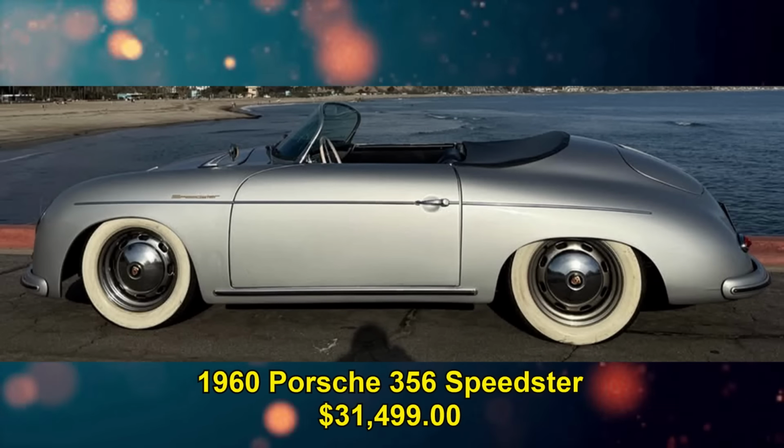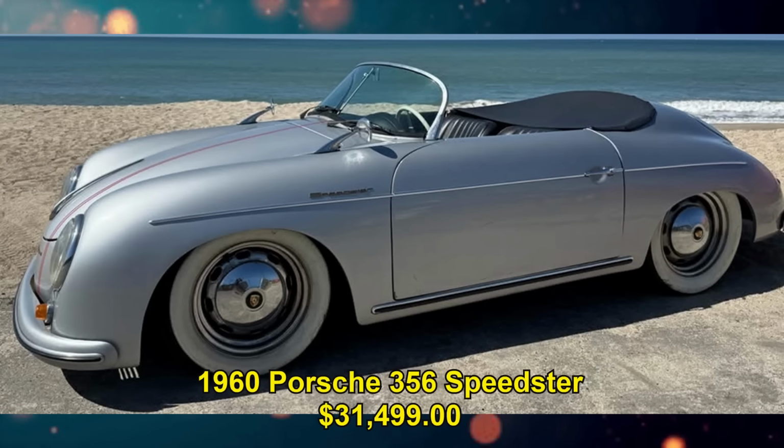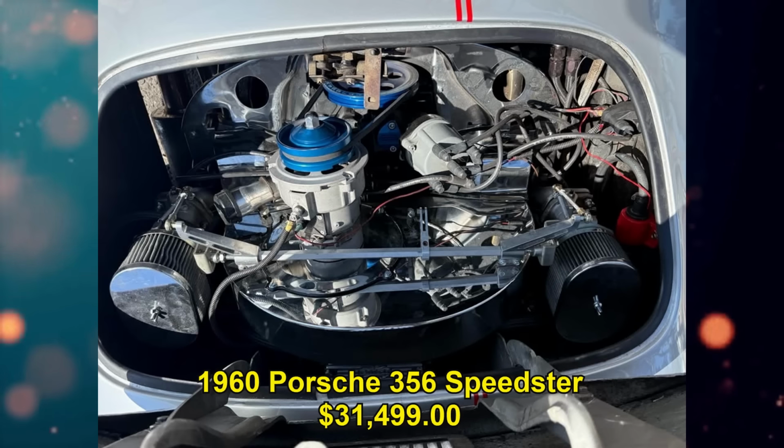From the seller's description: Porsche 356 Speedster replica from Classic Motor Carriages, air-cooled 1.6-liter flat-4 engine with a 4-speed manual, recent tune-up, valve adjustment, ready for weekend drives, car shows, or just turning heads around town.